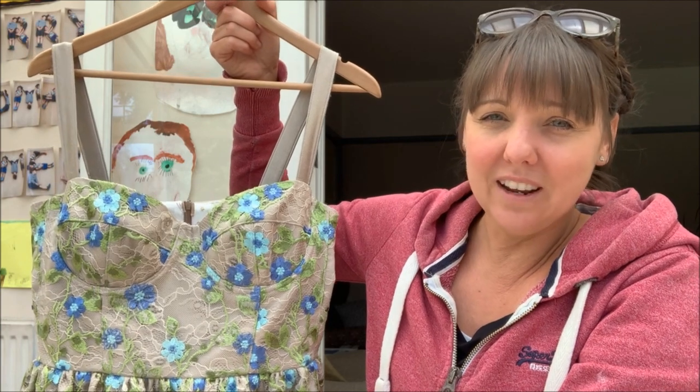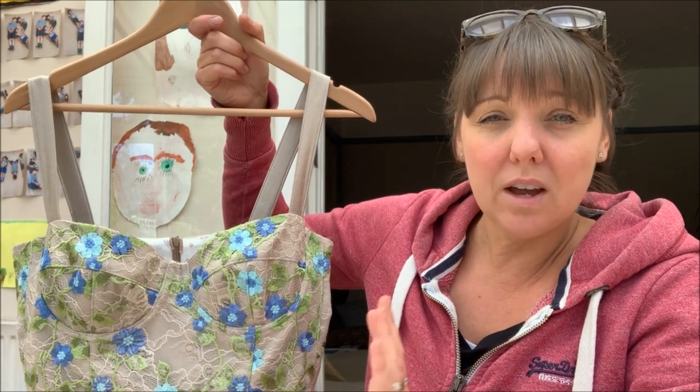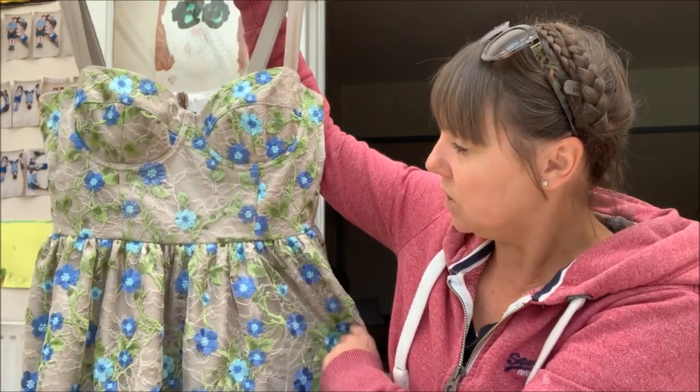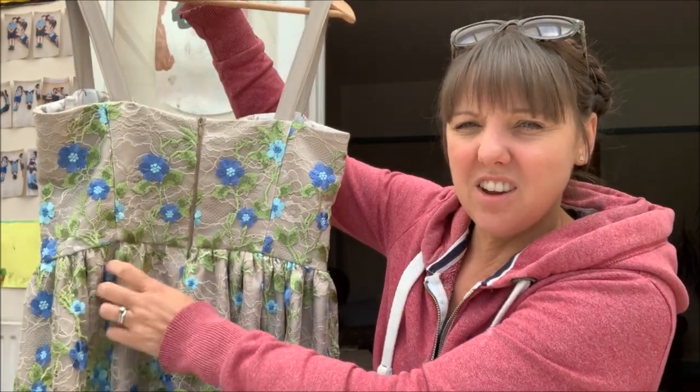And then I spoke with Angela and I was like, this gathering is not working. I keep snapping my threads. What should I do? And she said, well, she uses top stitching thread doubled over and then she zigzags over the top and then just pulls that. And that worked like a dream. So I am going to do that every time I do gathering now because it was brilliant. Absolutely brilliant. And it got the gathers all nicely even, not so even on the back. I think I've got a bit more gather this side than I have that side, but do you know what? Whatever.